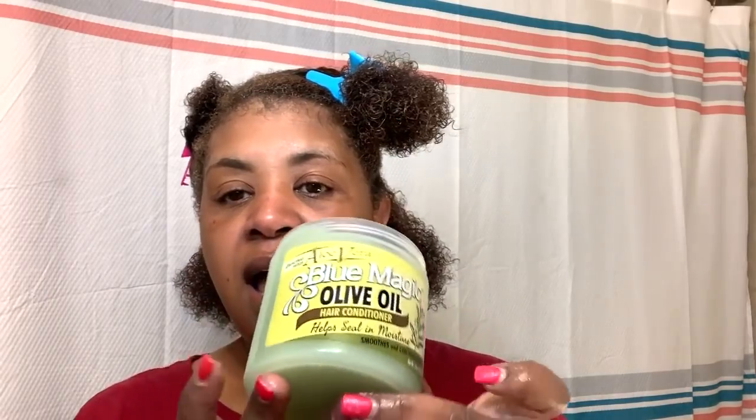So I have added in my rice water leave-in, because I did the LCO method. I've added in the Can't Believe It's Not Butter. And I have also put a little of the Blue Magic olive oil in. So I think I want to go with a wash and go today. So I have the extreme gel.